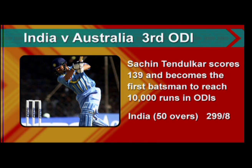Sachin Tendulkar with 139 and a place in the cricket record books, making him the first batsman in history to achieve the 10,000 run milestone in limited overs cricket. Congratulations to him. And I'm joined now by Surrey and England bowler Ian Salisbury to talk about the match. Ian, thanks a lot for coming in.